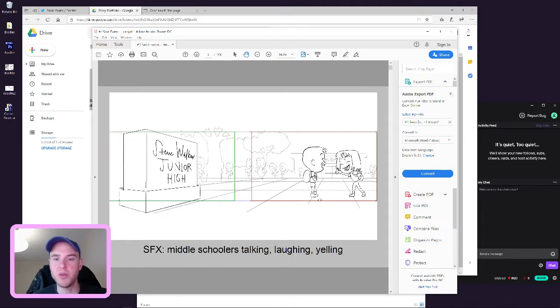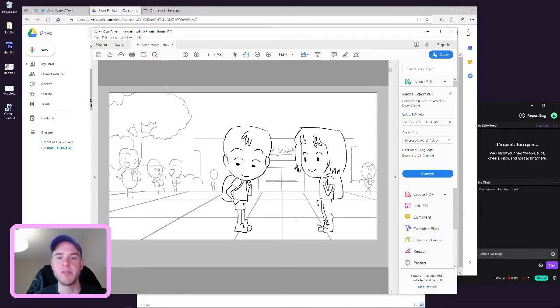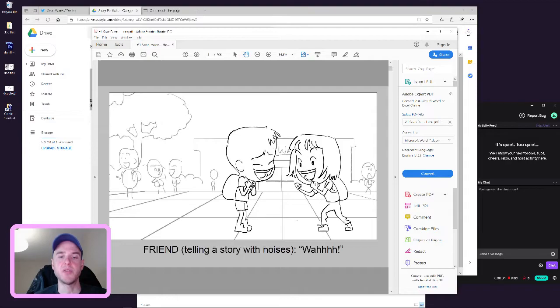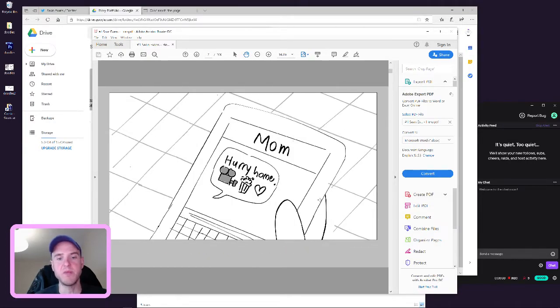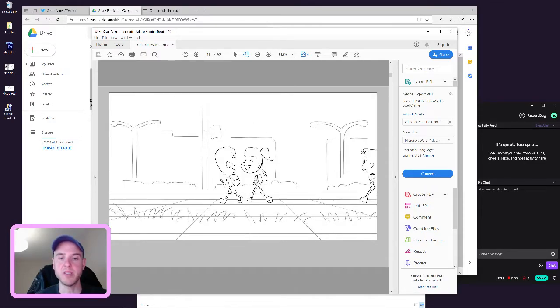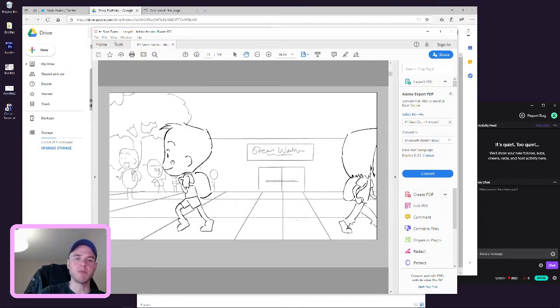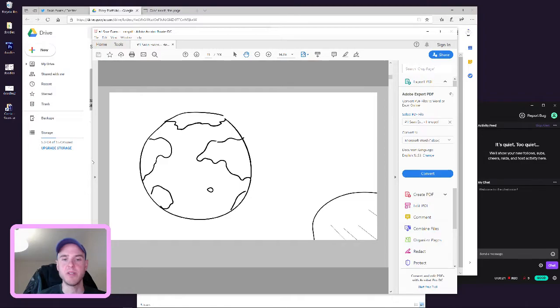Cool. Some solid drawing there. You go in here, telling a story with noises, which is cool. So nice use of sound effects to do storytelling, so the audience knows exactly what's going on. Cool. So this is nice. So he walks off left. I would do an off-screen arrow here, just to make it super clear that the character is walking off-screen, and then they're walking on-screen here.